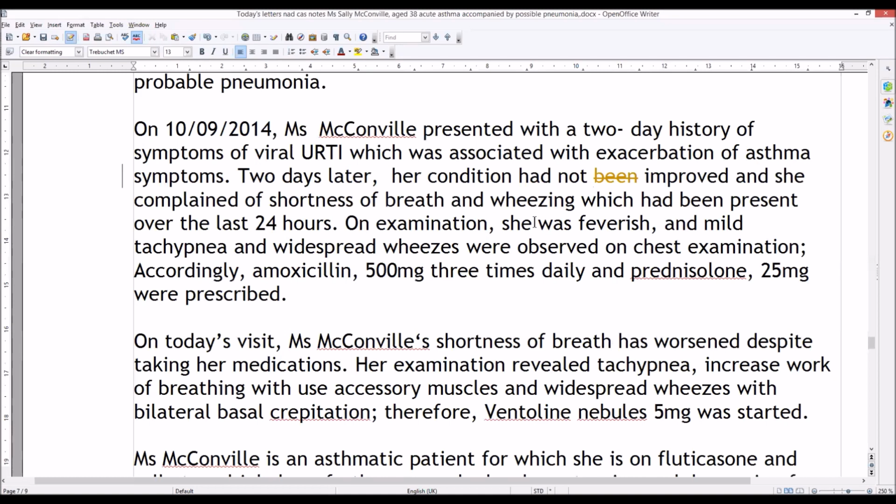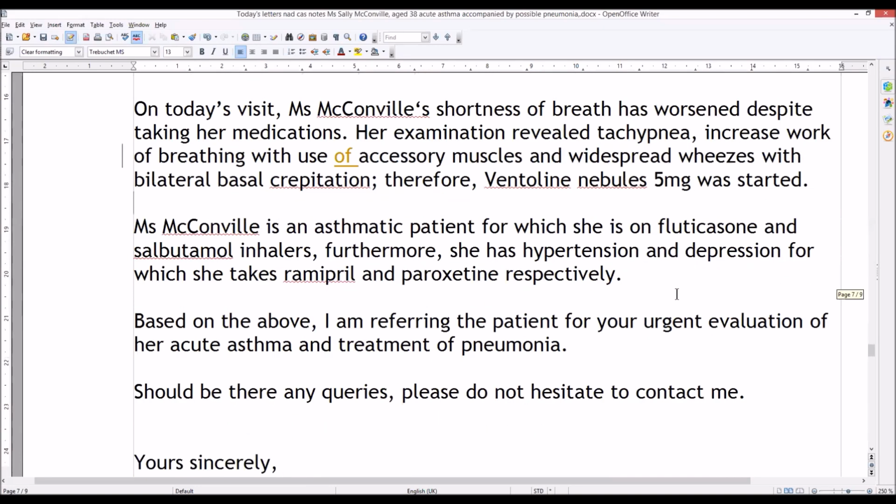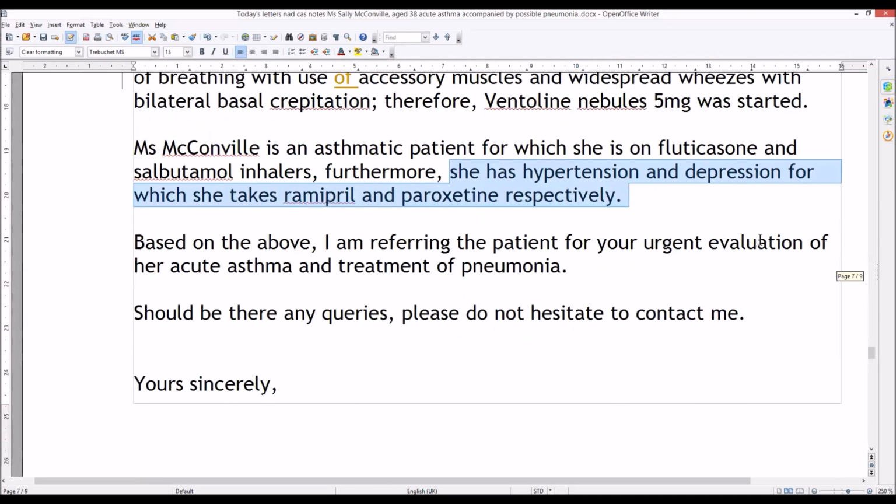Her condition had not improved, and she complained of shortness of breath and wheezing, which had been present over the last 24 hours. Examination: she was feverish, and mild wheezes were observed on chest examination. Were prescribed. Okay, today's visit. Shortness of breath has worsened. Yeah, okay, good. Despite taking medications, examination revealed increased work of breathing with use of accessory muscles. So if you're using use, it's usually use of as a preposition. Ventolin was started. I prescribed her. Is an asthmatic patient, or she is simply asthmatic, or she has asthma. Hypertension and depression. I don't know why people keep mentioning this. Is that pertinent? Okay, based on the above, evaluation treatment of pneumonia.